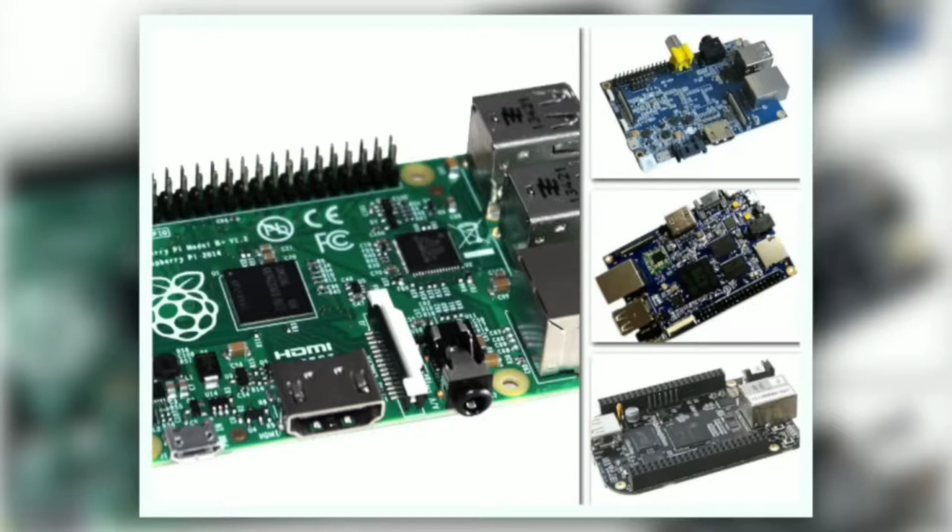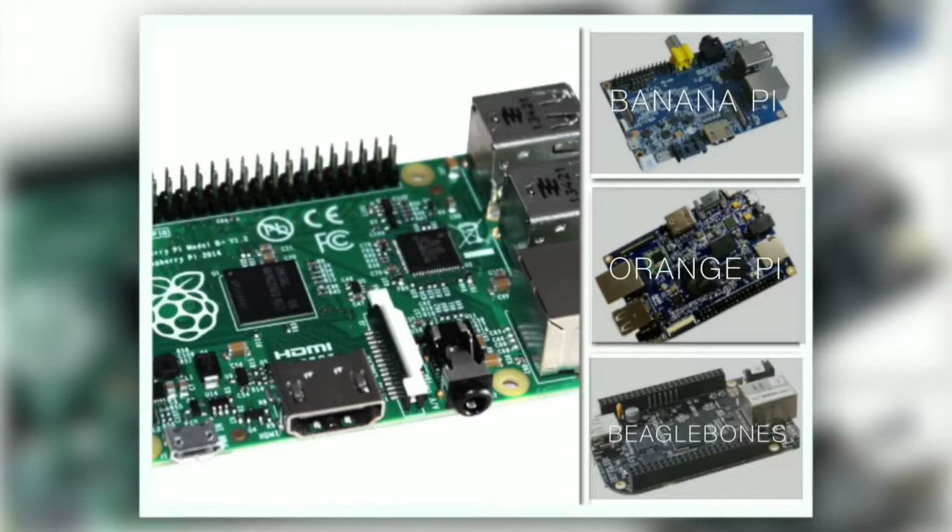But it's not like Raspberry Pi is the only kid in town. There are other solid competitors as well, like Banana Pi, Orange Pi and BeagleBones. Though each one of them has its strengths and weaknesses, nothing beats Pi on documentation and online resources. People just love Pi, and that makes it perfect for beginners.